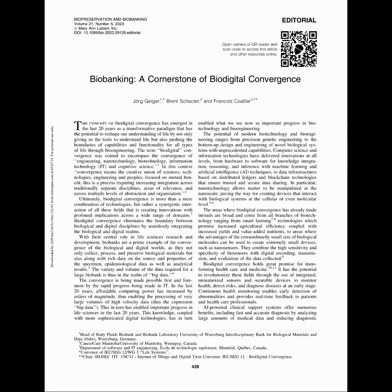The editorial flags 5 key areas needing urgent attention. 5 areas. Okay, let's break them down. First, terminology and understanding. Seems basic, but why is common language a challenge? Because this field brings together so many different experts, biologists, doctors, computer scientists, engineers, they all need to talk to each other. Ah, so they might use the same word differently. Precisely. Or just have different assumptions. Without agreed upon terms and definitions, communication breaks down, collaboration suffers, and misunderstandings can really derail projects. It's foundational. Right, makes sense.